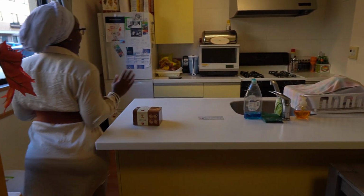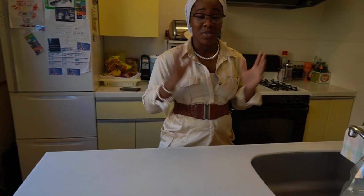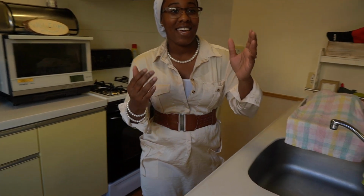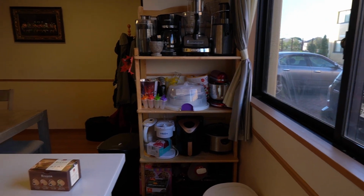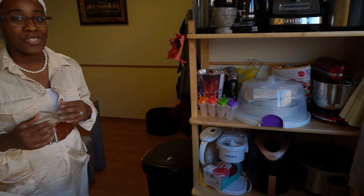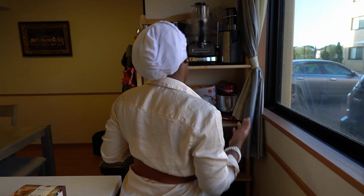Living in Japan, you don't have a lot of space, a lot of storage. We were coming from a 5-bedroom house now to a 3, so we had to declutter. As you can see right here, I had to put all of my appliances onto a shelf. Luckily we had the shelf, because if not, I don't know where these appliances would be right now. Also in Japan, they separate their trash, so we have a different trash day for every day of the week. This is all throughout the area, not just us.